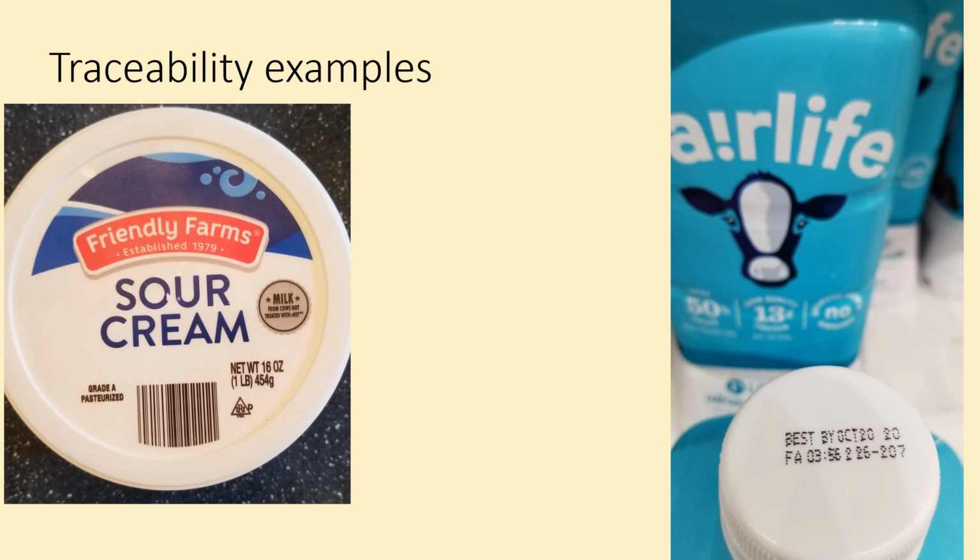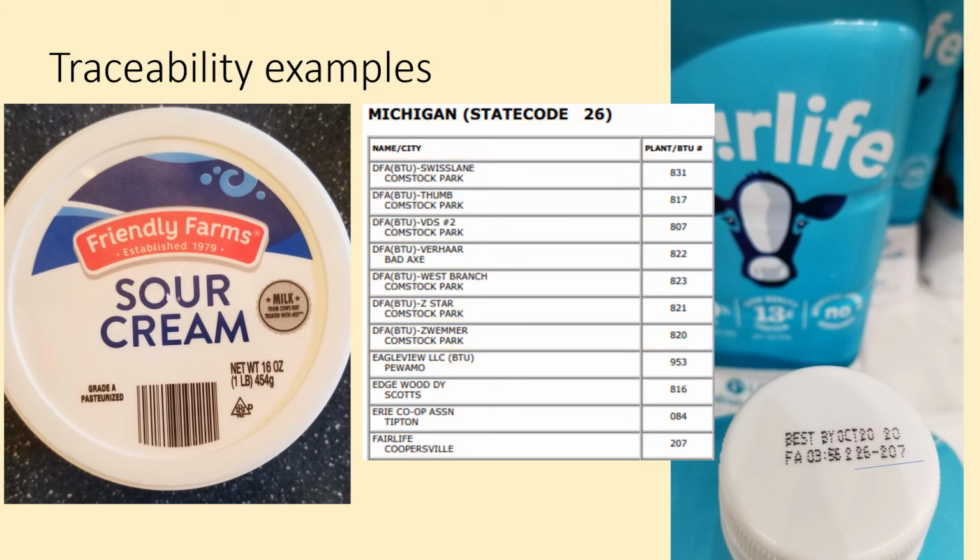All right, so based on our list from earlier, we first have to find out the state code for this product. So that is the 26. It turns out that 26 is Michigan. So next, we look down the list and we find the 207, and that 207 is the Fairlife plant in Coopersville, Michigan. So that's relatively easy.